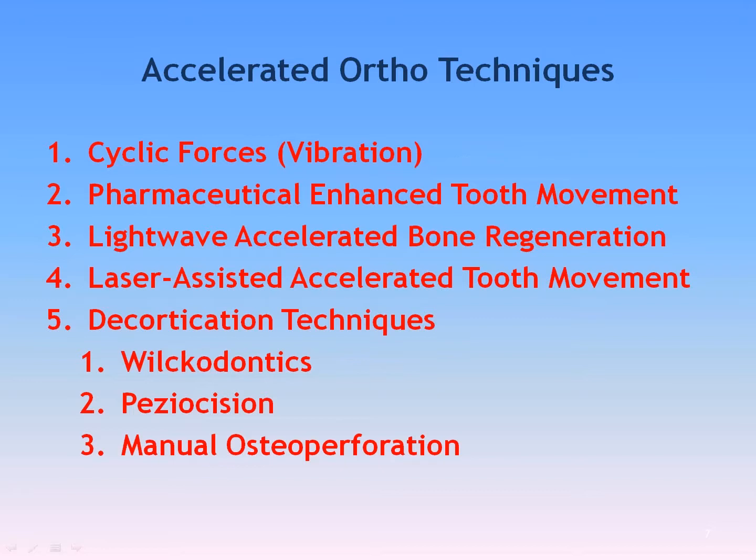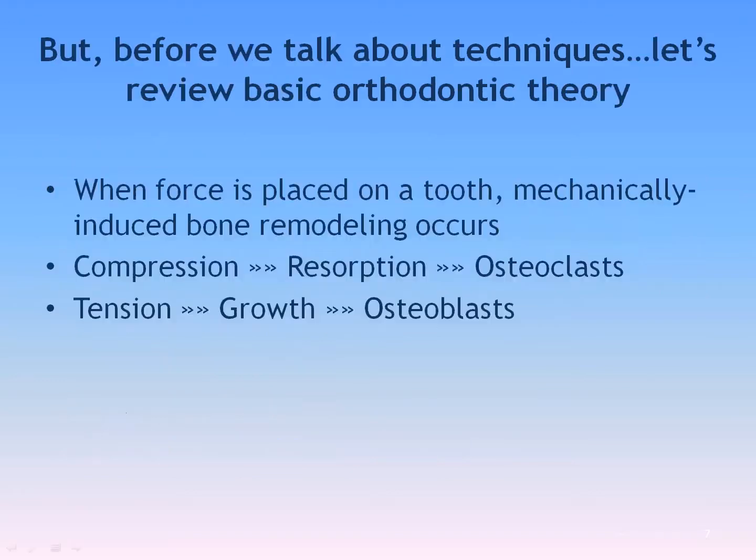There's a number of different techniques that you can use to accelerate the movement of teeth. We're going to just cover 2 of them tonight. Again, all these are covered in the first lecture if you'd like to look at some of them in more detail. But tonight we're going to talk mostly about cyclical forces or vibratory forces and manual osteo-perforation, sometimes called micro-osteo-perforation. We'll cover the manual osteo-perforation first, but before we do, I want to just cover a little bit of basic technique related to tooth movement.